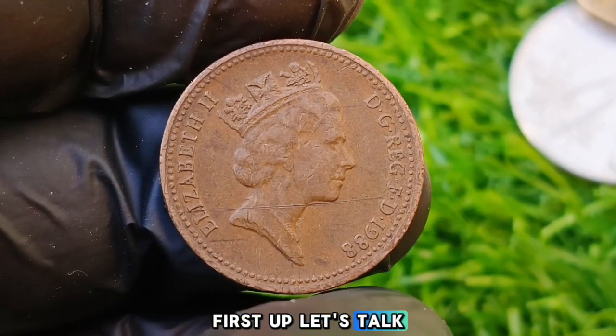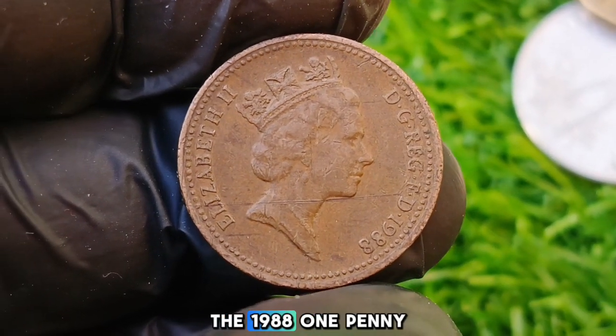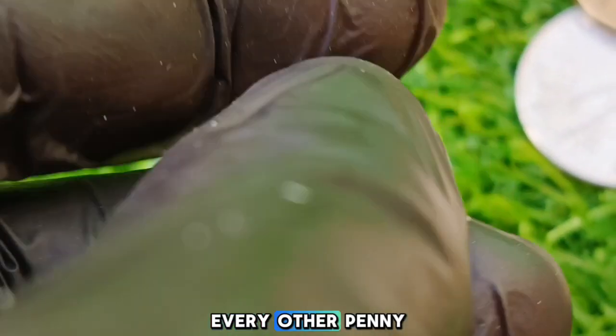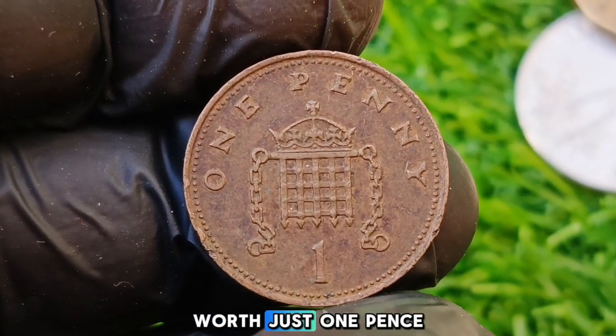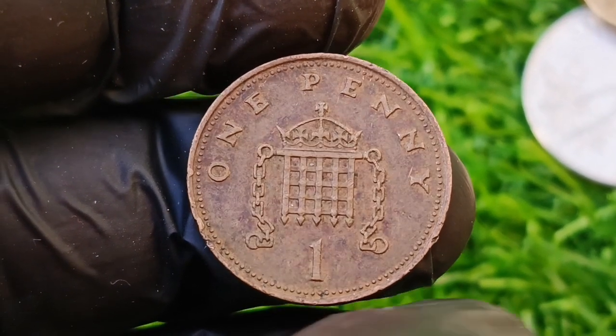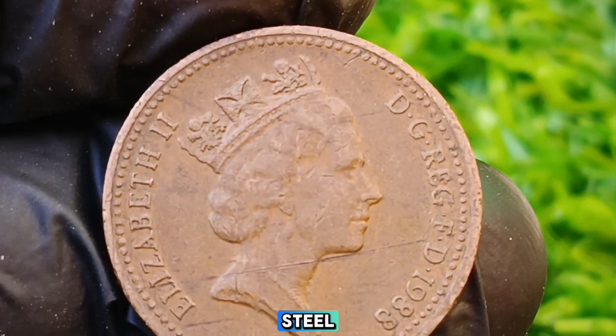First up, let's talk about one of the most mysterious and surprisingly valuable coins out there, the 1988 1 penny. At first glance, it probably looks like every other penny you've ever seen. Small, copper-colored, and worth just 1 pence, right? Well, not always. Most of the 1988 1 penny coins were made from copper-plated steel.